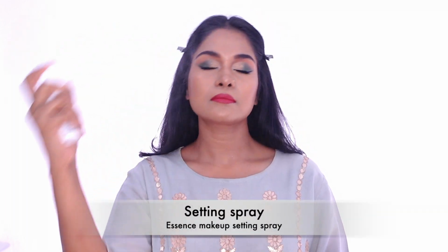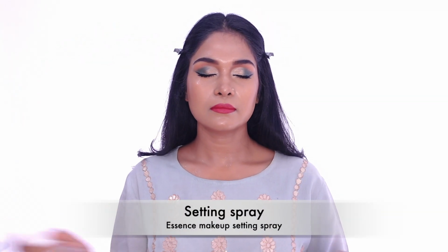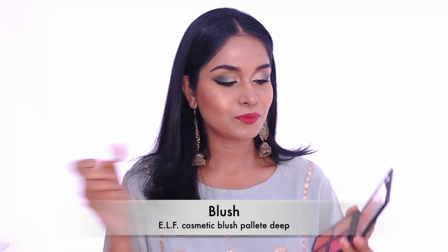I will now set the makeup using the Essence Makeup Setting Spray. To finish off the look, I'll be adding on some jewelry. Also, I realized that I forgot to apply blush. So I will be using the e.l.f. Cosmetics blush palette here.